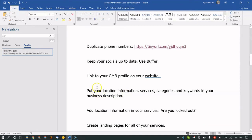I forget what I write here because I take a long time doing these. Put your location information in.